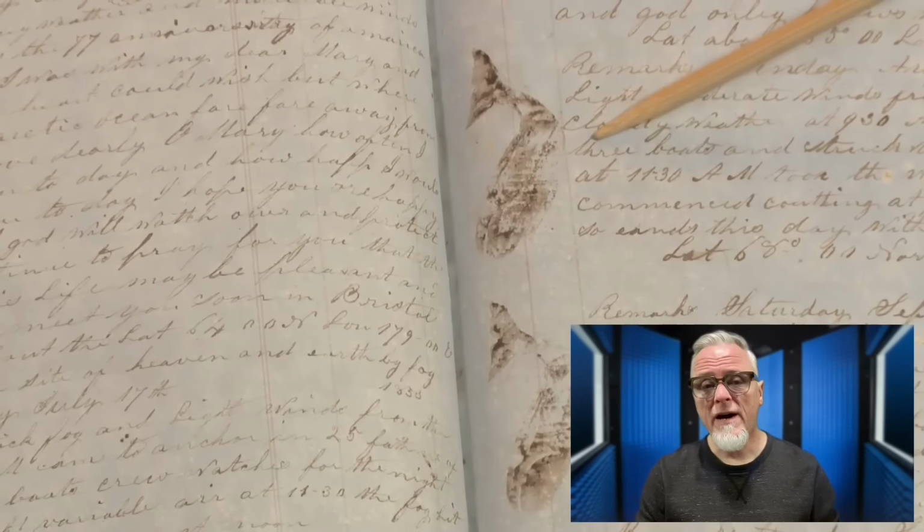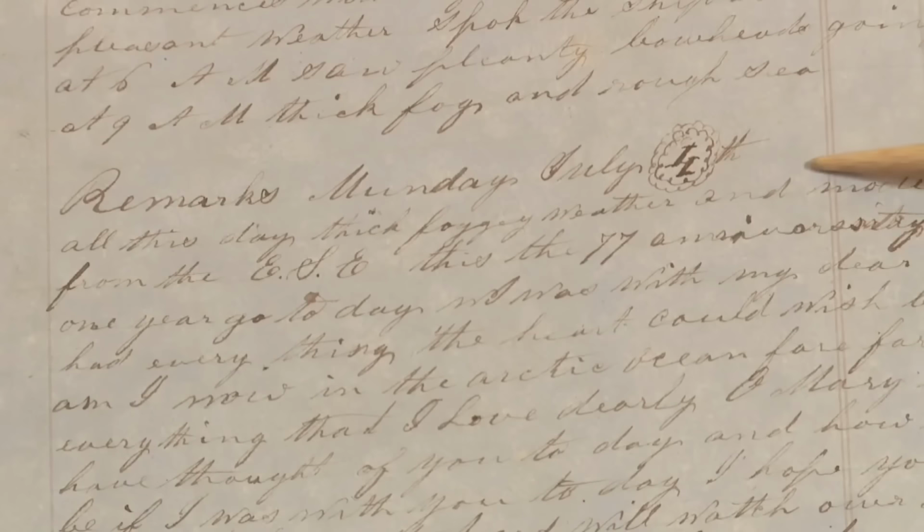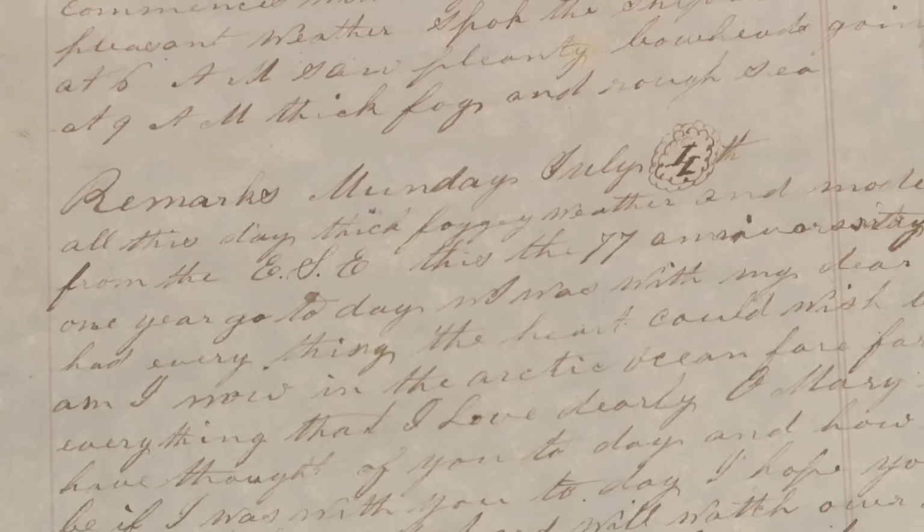The logbook provided interesting stories about the lives of the whalers on sea. He was saying, basically, what a way to spend the 4th of July here at sea, not seeing anything else. Being a rare item, it was given a value of $5,000 to $7,000.